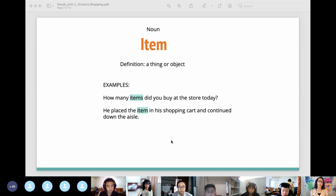Down the aisle. Very good. So again, this word is pretty simple. Item can be used to describe things. So in this sentence, this person could have asked, how many things did you buy at the store today? But we use the word items. So it means the same thing. And same with the second sentence as well.